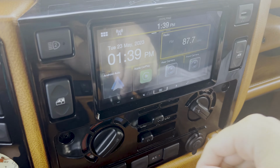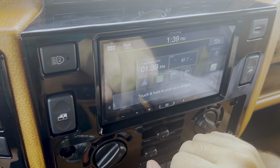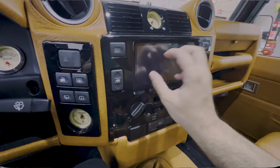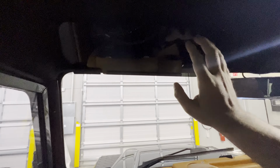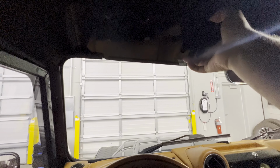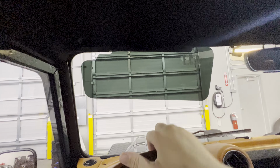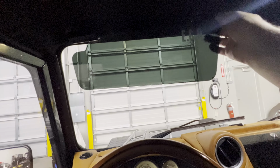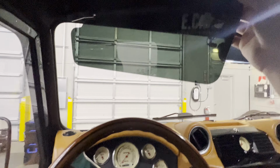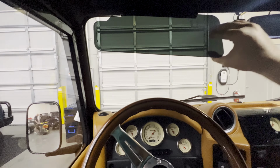Here we've got an Alpine sound system that does Apple CarPlay. I'm not going to peel the sticker off, but I'd like to. It does Apple CarPlay, Android Auto, the whole nine yards, and it all does it wirelessly. Right here is your sun visor. Now it's like a little plexiglass tinted deal right here. I saw it at first and I was like, I don't know about that, but actually using it on the road, it's much better than a traditional one because you can see through it and it blocks the sun. You can put it here and it works. It's a great sun visor.